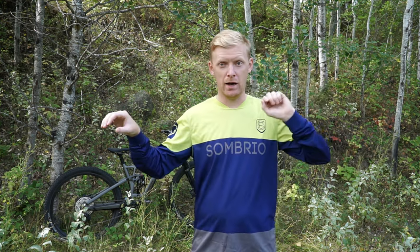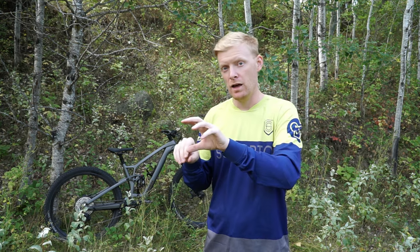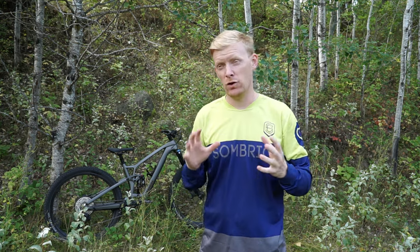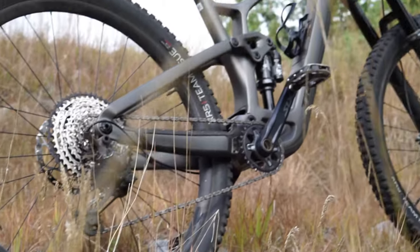And I think that's a really good way of looking at it. Instead of trying to make two drastically different bikes, XC and downhill, they've just taken two very similar bikes, so you kind of got all mountain and enduro and mushed them together. Obviously, the lower shock mount can now be moved as well. I haven't played with that.